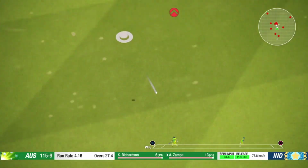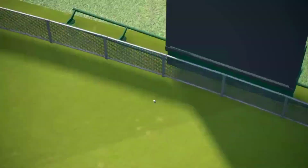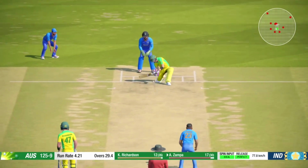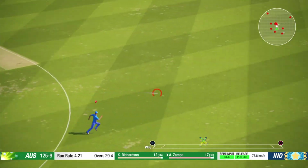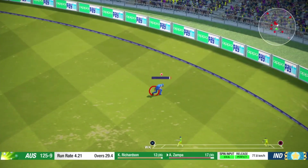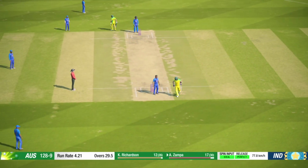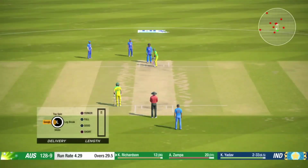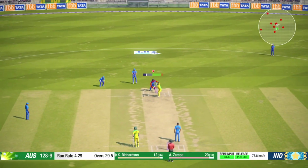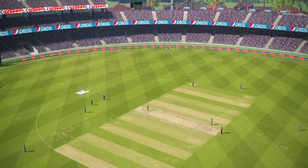Great shot. Good return from the deep. Four runs added in that over. Australia are now on 128 for nine.